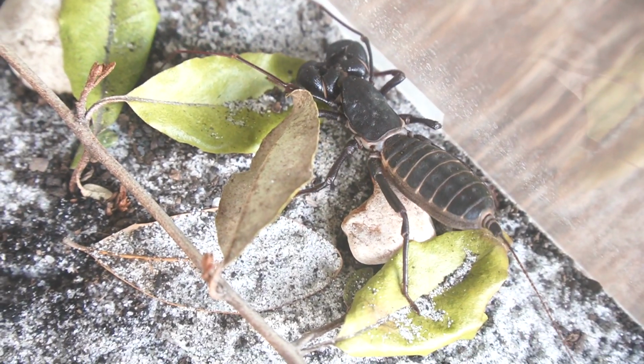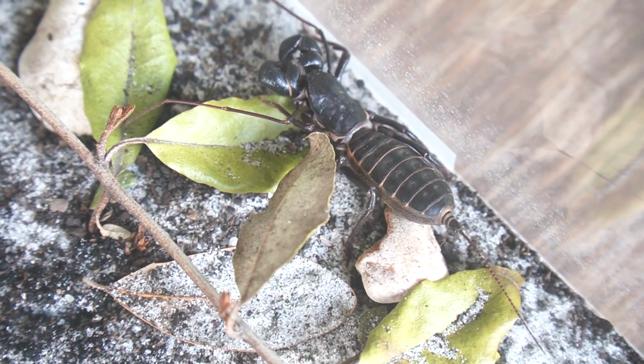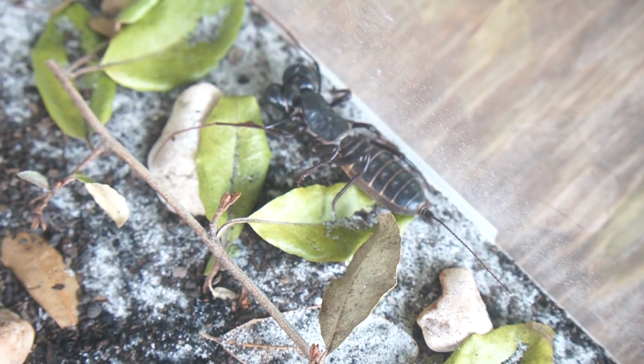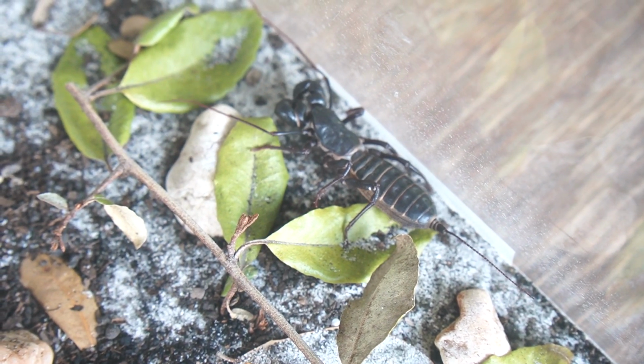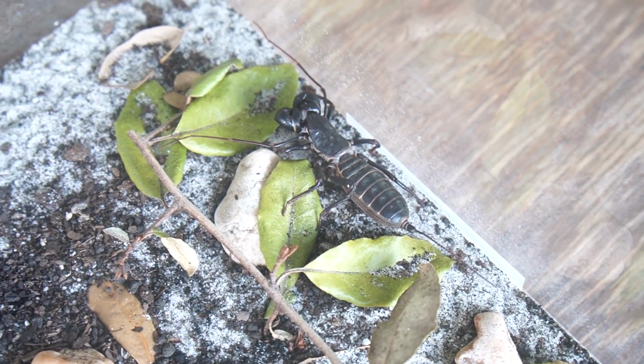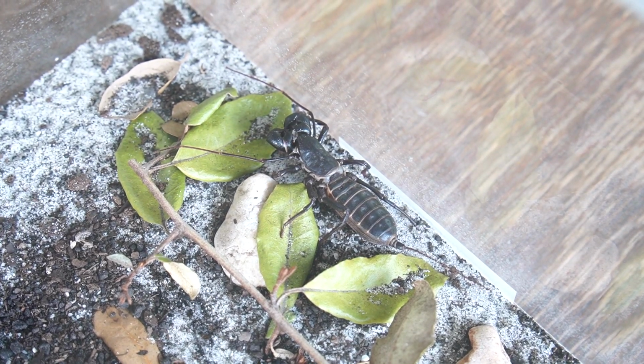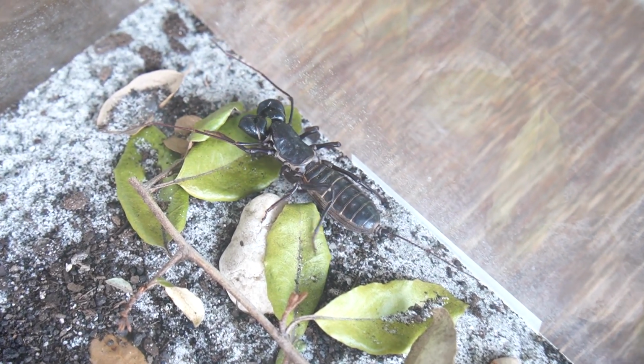They're what we call a whip scorpion because of their tail. They don't have the typical scorpion curl tail with the venom. Yeah, I know. It's pretty cool, right? Can you see it? I'll move him a bit closer for you. Does he still have the pincers? So they do. They have kind of like the pincers right there. Oh, okay. Yeah.